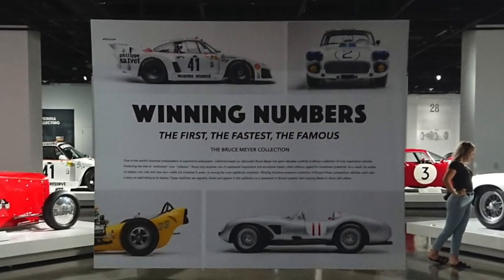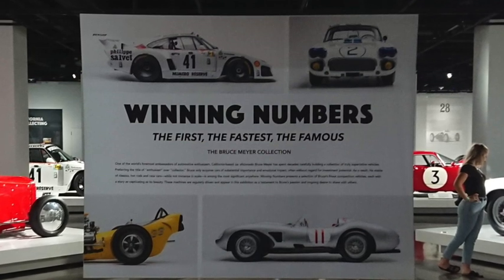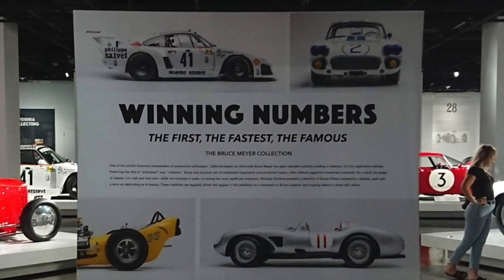Okay, very florid description of what we have. We're in a room with how many cars? 1, 2, 3, 4, 5, 6, 7, 8, 9, 10, I think. We'll start with some Americana.